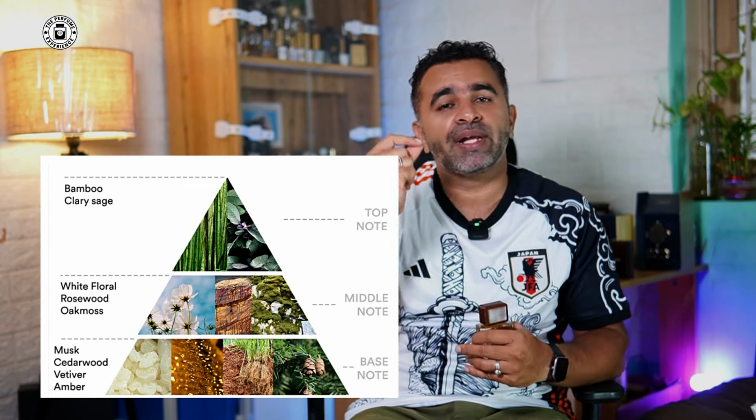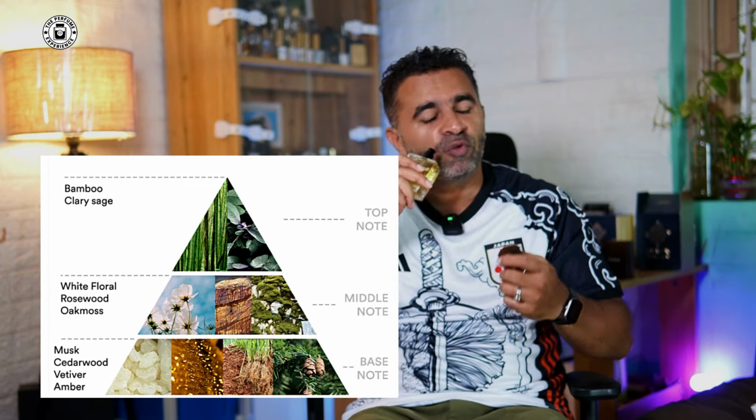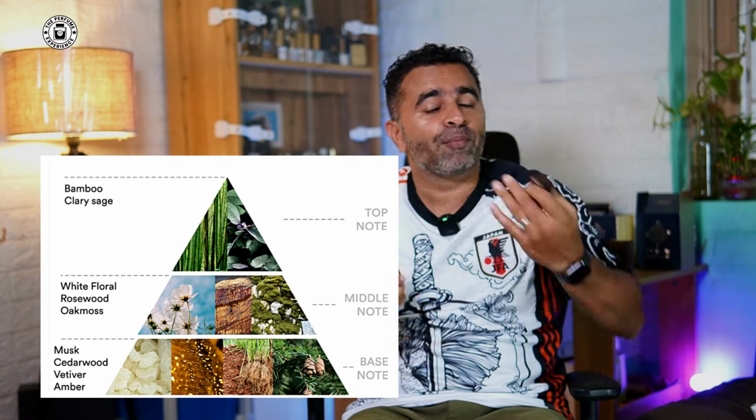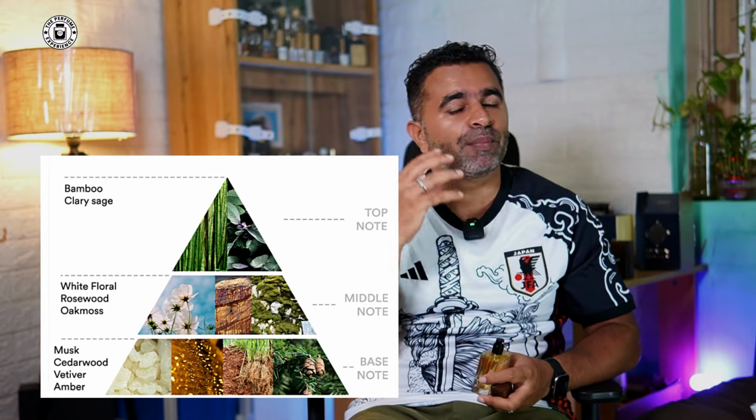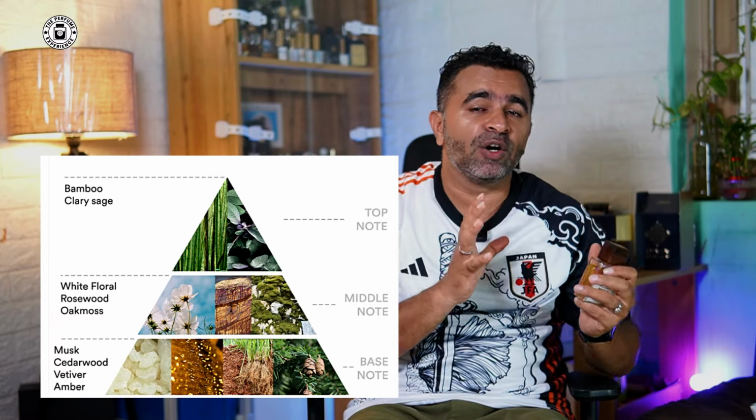The spice element that comes from clary sage is definitely there. Now the bamboo part is not very defined for me, at least I am not able to pick that up very much, but yes, the spice elements definitely are there. The amber element, the vetiver is definitely there, and of course the green part of this particular fragrance is something to go by.